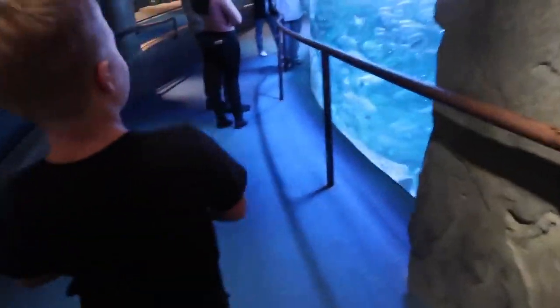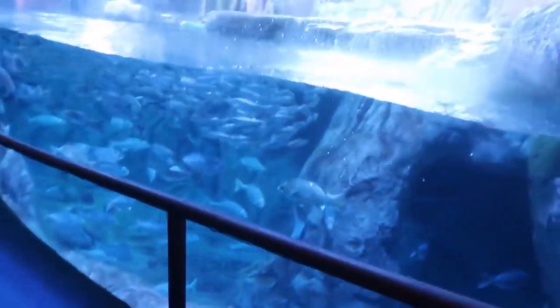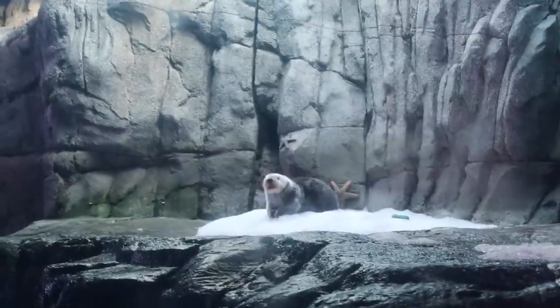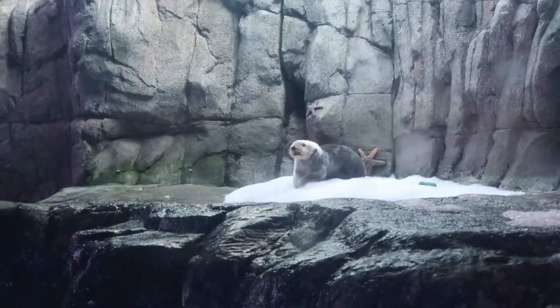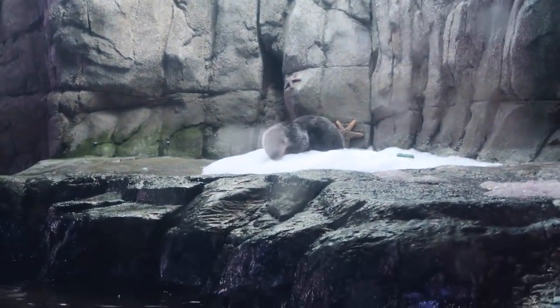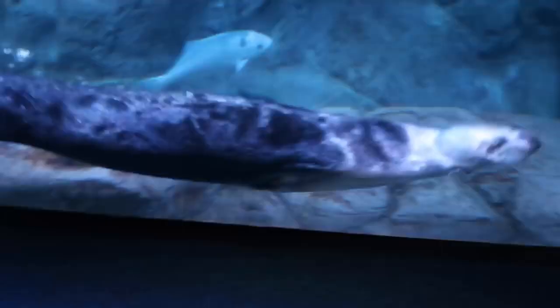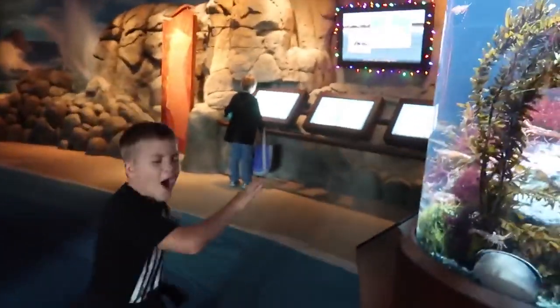This is my favorite exhibit. Really? Yep. Look at him back there. He's eating. He's like, nom, nom, nom, nom. He's eating snow, I think. So fast. That'd be Rocco if he was an otter back there. Just eating, chilling. That'd be Emma. Look how pretty they are. Wait, I want to see if I can talk to it.